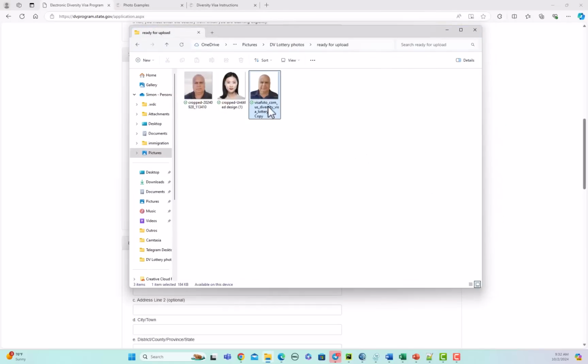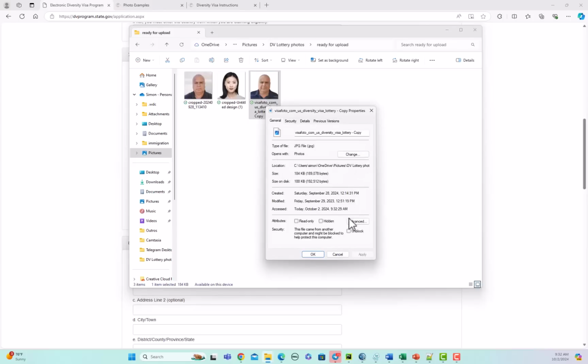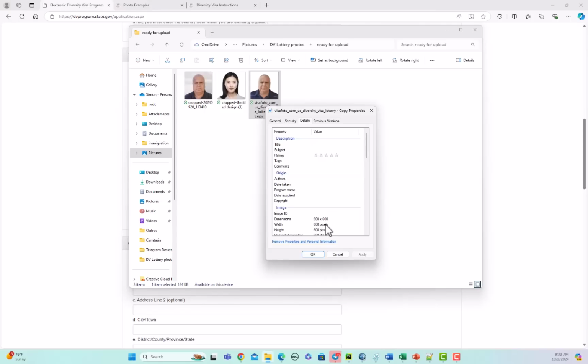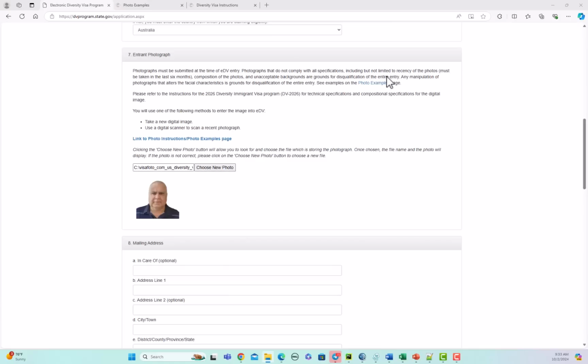If I right-click on this and have a look at properties, then I can see the size is 184 KB. That's good. It's less than the 240 KB, which is the limit. And I can see here it's 600 by 600 pixels at 300 dpi, and that is exactly what you need to see as a minimum, in terms of the number of pixels. Okay, it can be up to 1200 by 1200 pixels, but that's a photo that meets the requirements.